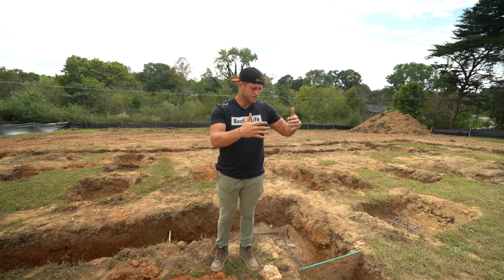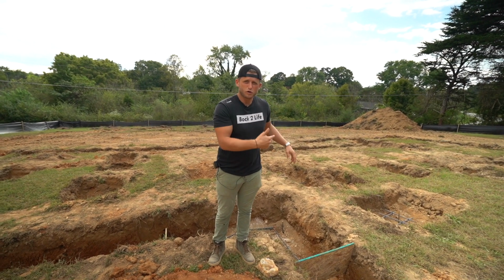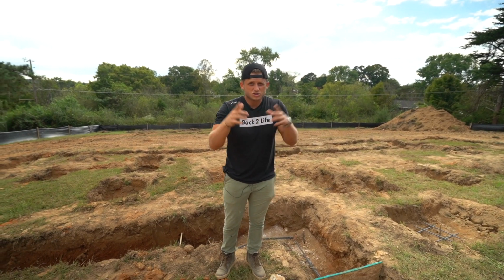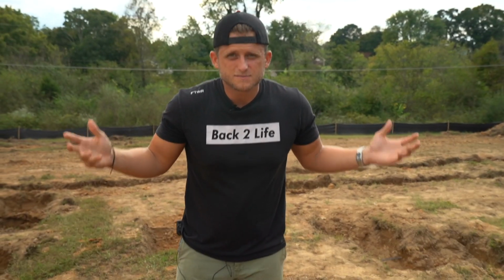It stops the concrete from actually just rolling over and over and over, and it keeps it very straight and angled. So waiting on these concrete trucks, we're about to get started. Let's get to business. We're working hard.